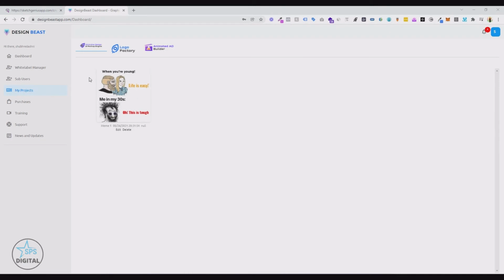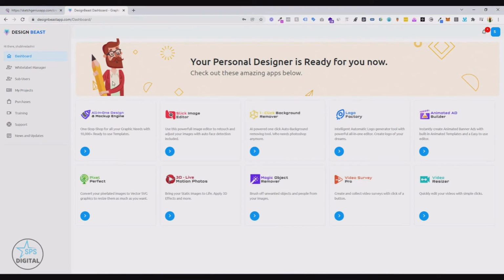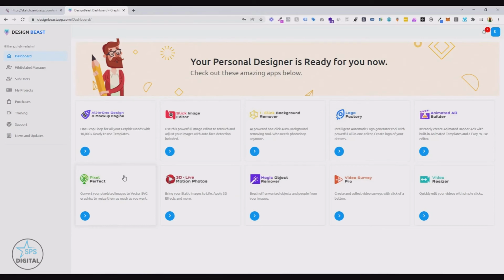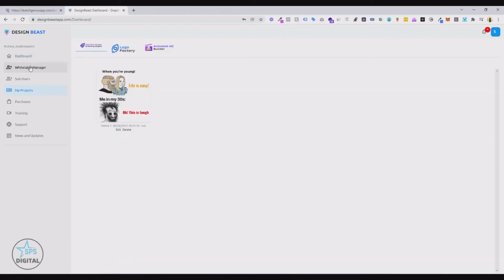If you don't know what Design Beast is, it's a 6-in-1 design app, right? As you could see, there are 6 different applications which do so many cool things like live motion photos, mockup builders, slick image editor, one-click background remover, logo factory, animated ads builder, and a lot more cool stuff, man. If you have created any projects, they would be in your My Projects section.